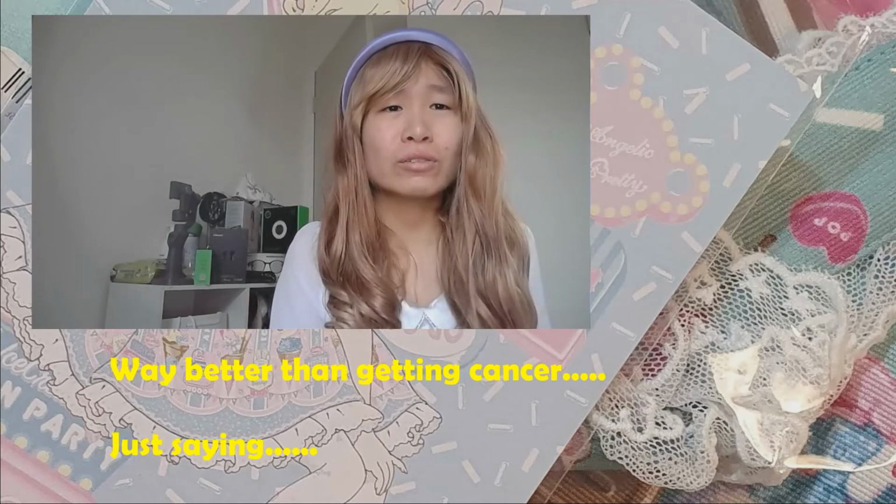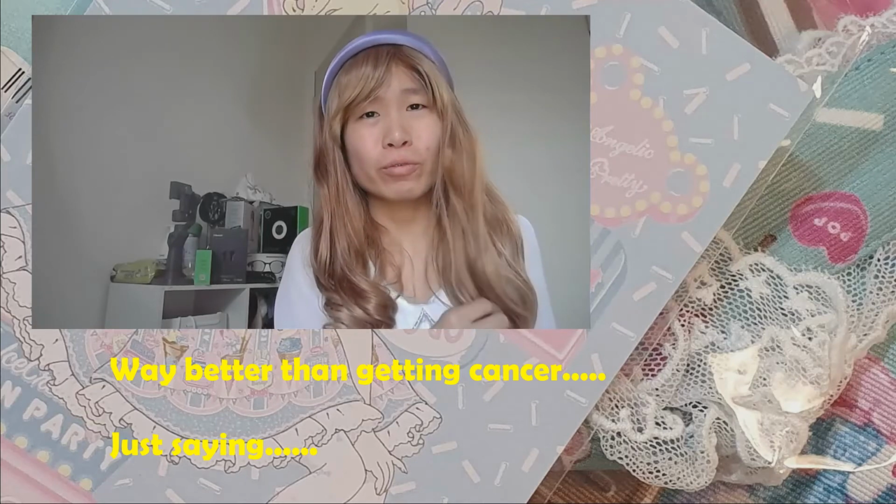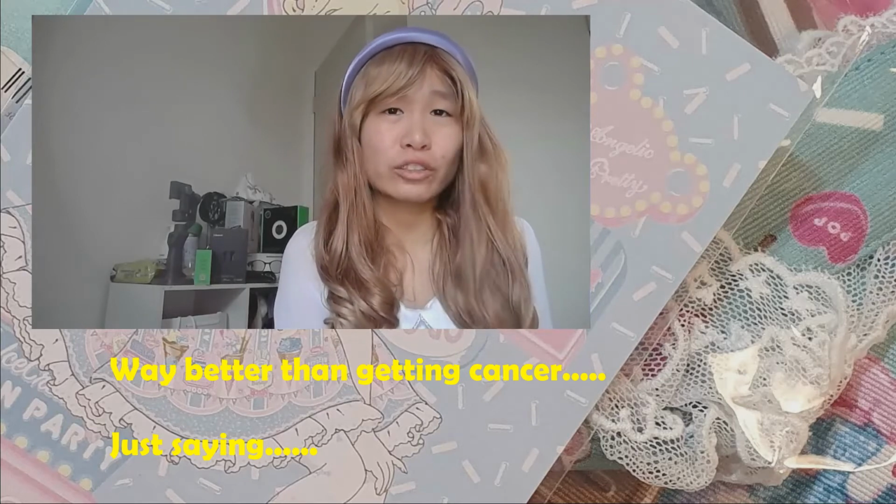So, I find that a lot of people don't really understand sunscreen because they're always saying, oh, I hate putting chemicals on my skin. I don't want stuff to be absorbed into my skin. Well, that is actually only true for chemical sunscreen. So, if you don't want anything to be absorbed into your skin, use physical sunscreens. Just look at the ingredient list, or some sunscreens will have labels on them telling you that it's physical sunscreen.